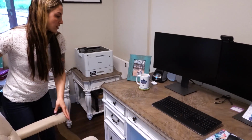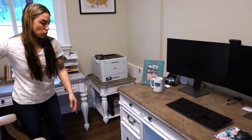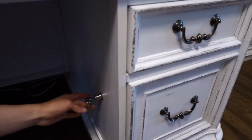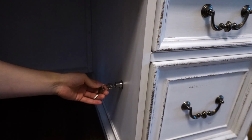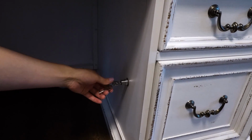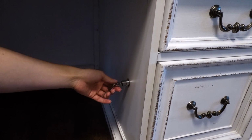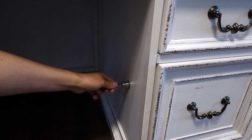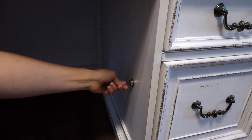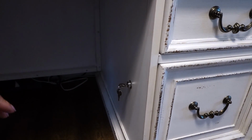Now I'm going to move this aside here to show you what's in these drawers. So if you look down here, each one of my pull-out file cabinet drawers actually are locked drawers. I do keep some of our financial information in here, and I have a secret place for my key, but you can see it just pulls out and you can lock your file cabinet drawers, and that's part of the desk that I have.